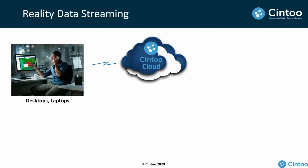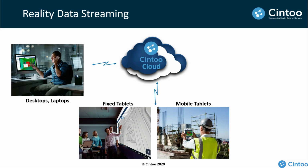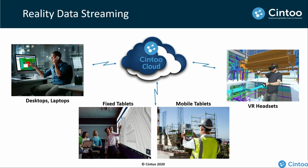We work on laptops and desktops, and we now stream to iOS and tablets. We also stream on VR headsets such as the HTC Vive and Oculus Rift and Rift S using WebVR as our toolset.